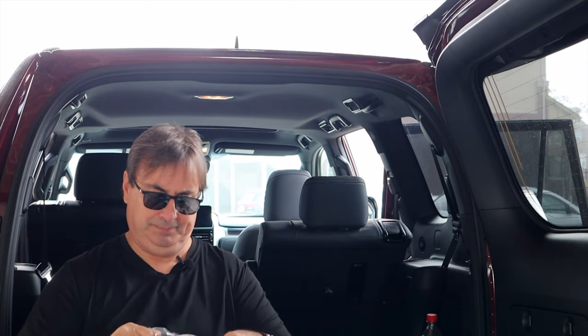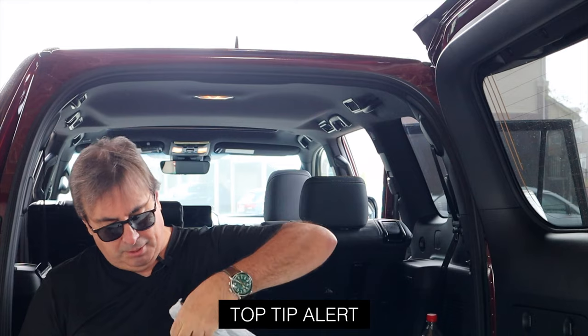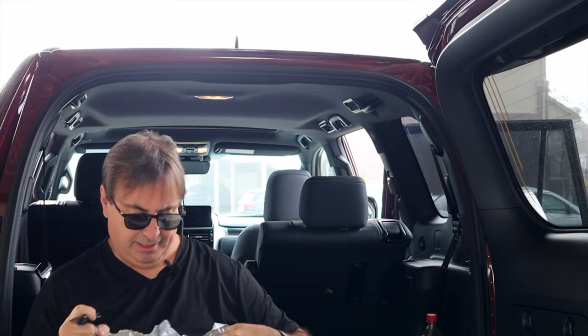Pull this out. This is our motorcycle camping knife. So you want to be careful not to cut what's in the bag. This is durable, protective packaging. All right, there you go.